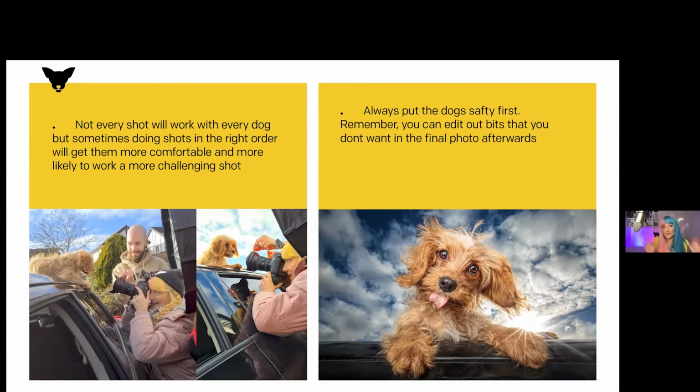Not every shot's going to work with every dog, but if you do shots in a certain order, then that can get them more comfortable. So, for example, these wide angle flash shots, or the shots where I'm leaning over and the dog sat up looking at me, I usually can't start with, because it's very in their face. If you start further away and then work up towards those shots, then that is more likely to be more comfortable for the dog. But above all else, always put the dog's safety first.